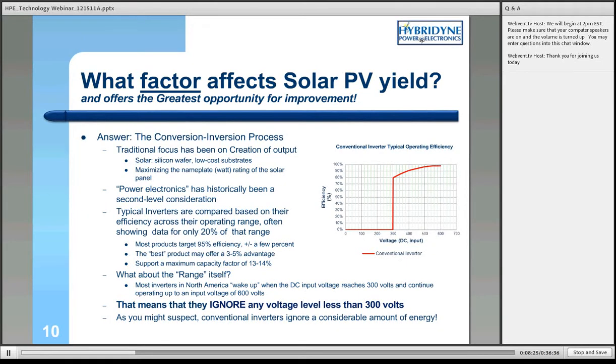Most inverters are competing in terms of efficiency. We talked about efficacy versus efficiency earlier. And in this case of efficiency, they're generally operating at about 95% plus or minus a few points. And if you look at the curved portion of the graph above 80%, you'll see the measure of efficiency of a conventional inverter. And now let's focus on the range of the inverter's operation.